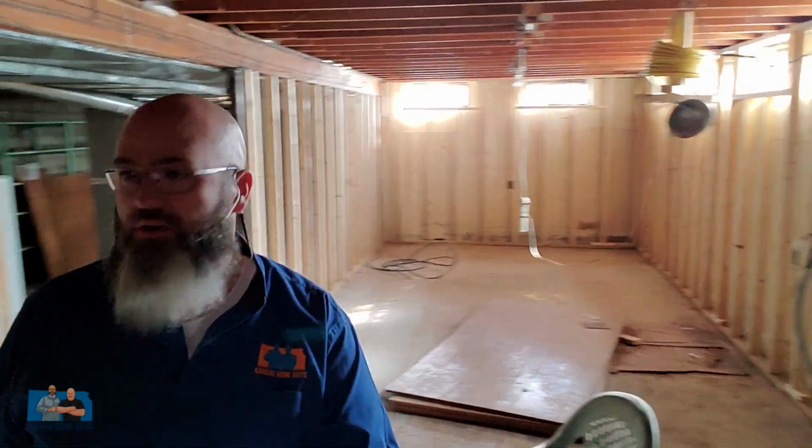See some more studs going up here. And then we're also isolating off another living space separate from our mechanical stuff, our furnace back there. Things are looking really good here. Excited to see the progress.